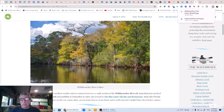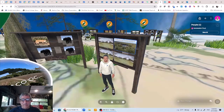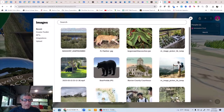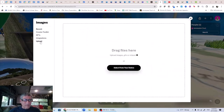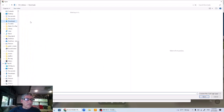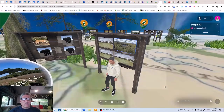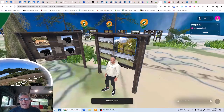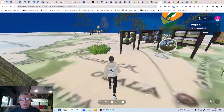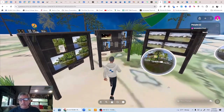So we have that in every single one of these areas that you were visiting in the main map. Here's Goldhead, and you have plants, and you've got animals, and you've got landscapes. And you can go in and click on those and drop in your own images. Here's a panther. Let's see, this is Goldhead. Let's find out. This is part of the exercise. Like, oh my gosh, let's find out what animals are in Goldhead Park.